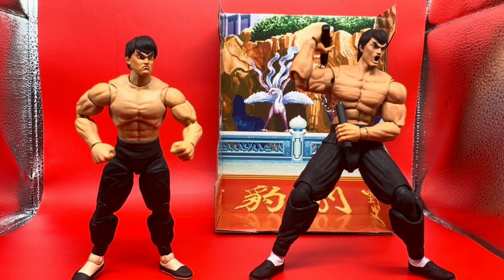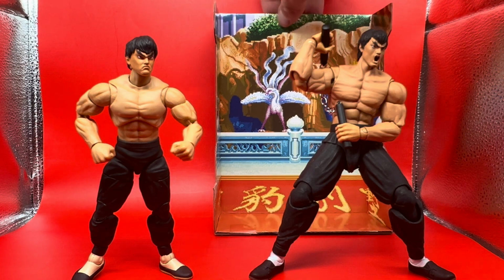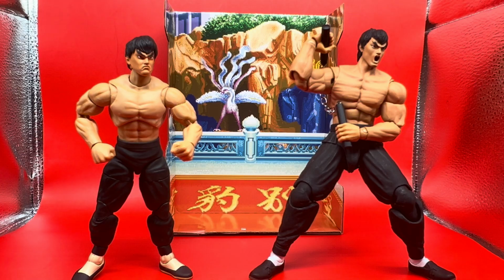Like I said, it's comparing what you want. You want the quality ones, or you want that one. I believe the Storm Collectibles one is still available to get, so I wouldn't hold out on those, because once they sell out they go for a high number.